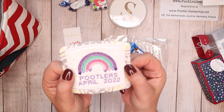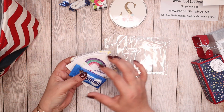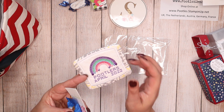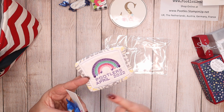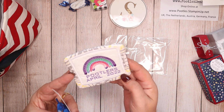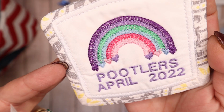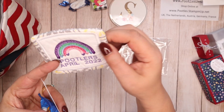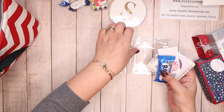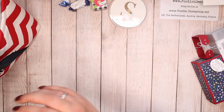I love it. And it's got a rainbow because she knows me very well. I love that she did that. So everybody had this. I think everybody had Pootlers. I think mine was the only one that had the date on. But seriously, that's commitment. That's amazing. All stitched. And then the outer bit too. Love it. Right, couple more here to share.